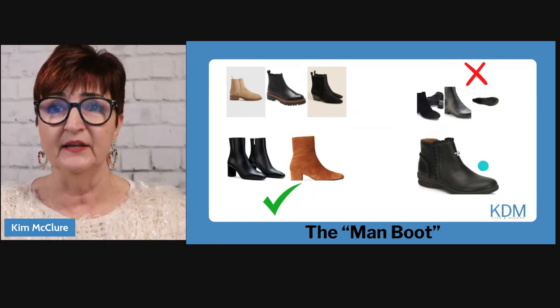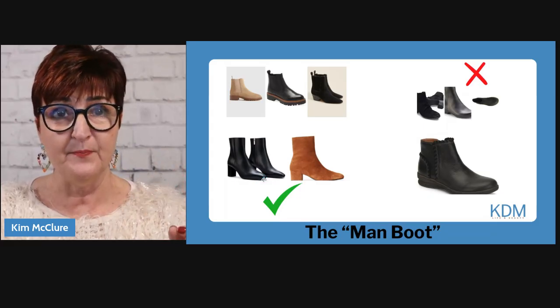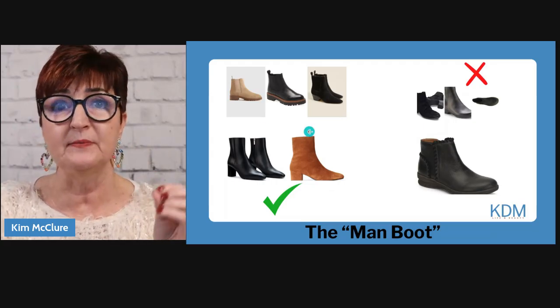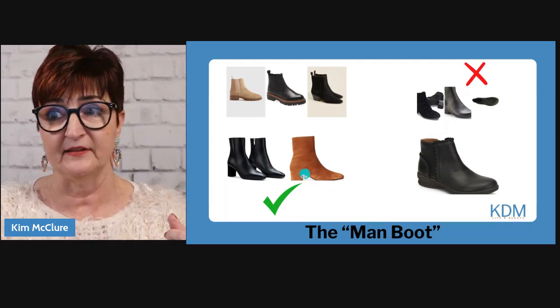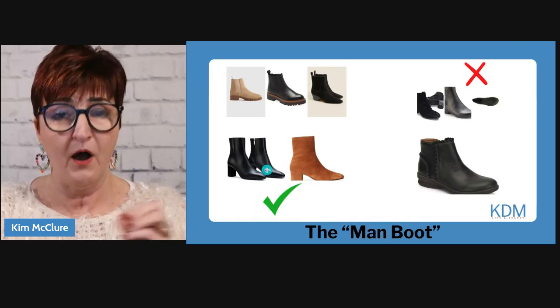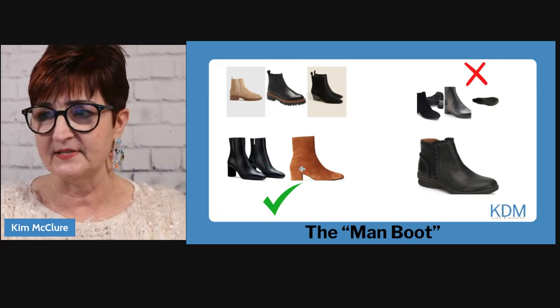So instead, opt for a sleek ankle boot with a more refined shape. Again, these have the almond shaped toes and or the pointed toes. And Chelsea boots or streamlined heeled boots are a great option for comfort and versatility. And I do love these shoes. I have these right here, and I wear them almost every time I wear slacks, if they are dress slacks.